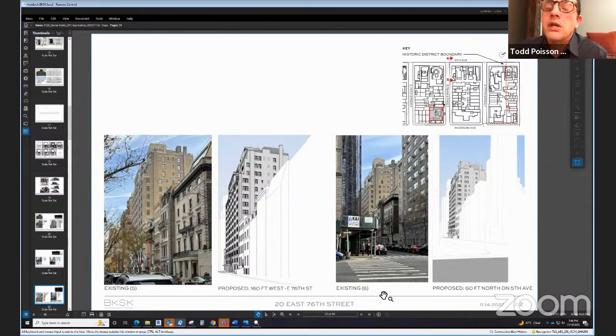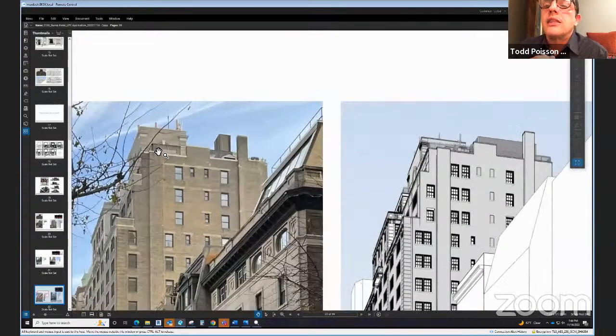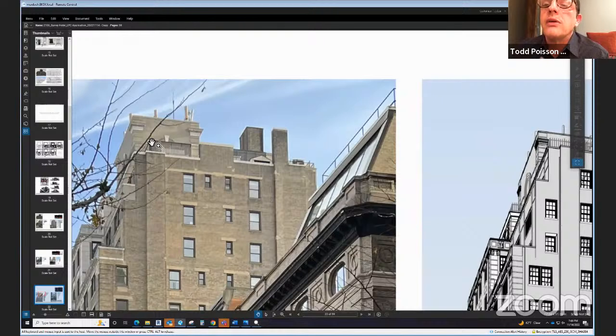So let's zoom in actually for a second on the photograph on the left, where one can see the existing greenhouse thing, which is that darker thing, is blocking some beautiful brick detail. It's like there's an arch brick detail there that's on the front as well that you might've noticed. It's also on that side, but you can't see it because of that 1970s greenhouse that became a mechanical bulkhead.